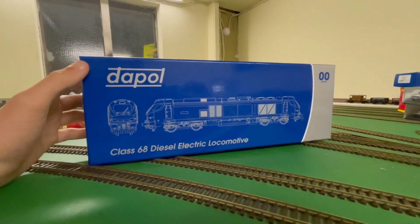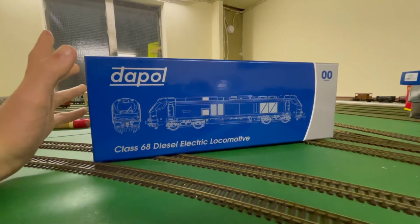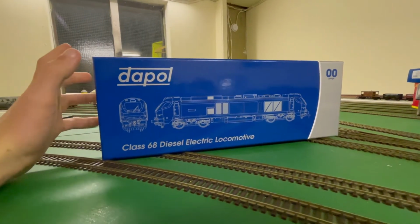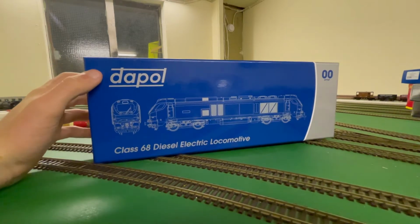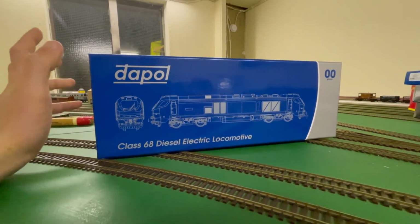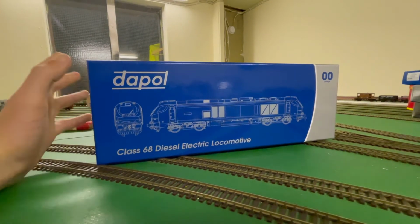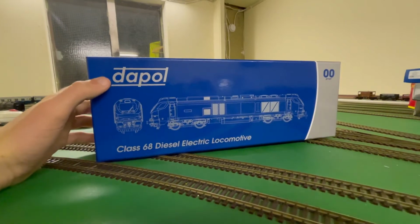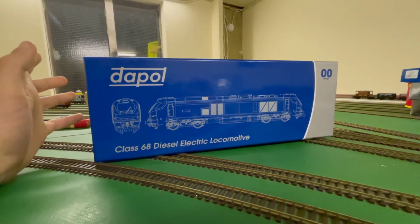This is, as you can see, a Class 68, a cat as they are nicknamed, and I'm so pleased with this model. I went up to York, not last year, the year before, I think. And when I was there, I saw a Class 68. I saw two, actually. One was called Lord President and one was called Destroyer. So when I heard that Dapple were bringing out Destroyer, I had to get my hands on one.